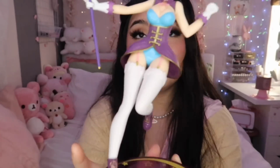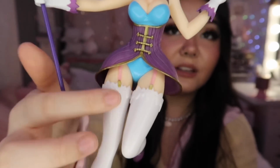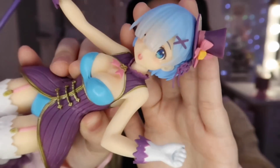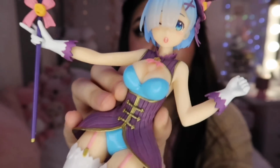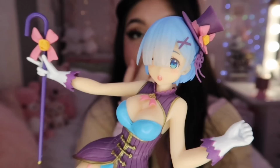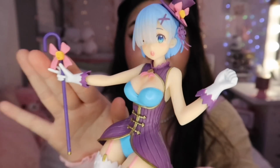Now this one is a little weird because of the way she's leaning, but I thought she was so cute, and her outfit is adorable. See, like the garters and the blue under the little blue suit, I guess. It's just so cute. Rem has so many figures. I don't know if you collect, but if you do, y'all know that Rem probably has the most figures ever of just one character. She is very, very popular.